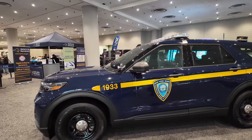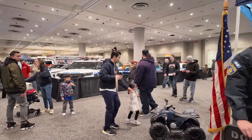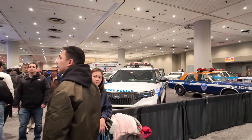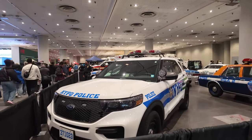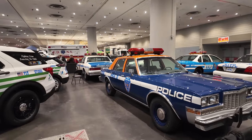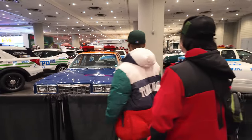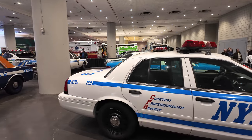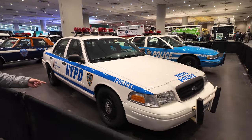Cop car. I'm going to take a picture of that. Back in the day, all the police cars. This one? Police Academy, yeah. That's back in the day, man. Police Academy. I'm surprised they didn't remake that into a movie yet. Even this one, I think this is also fading away already, right? They already changed the cars, right? They still have the Fords.